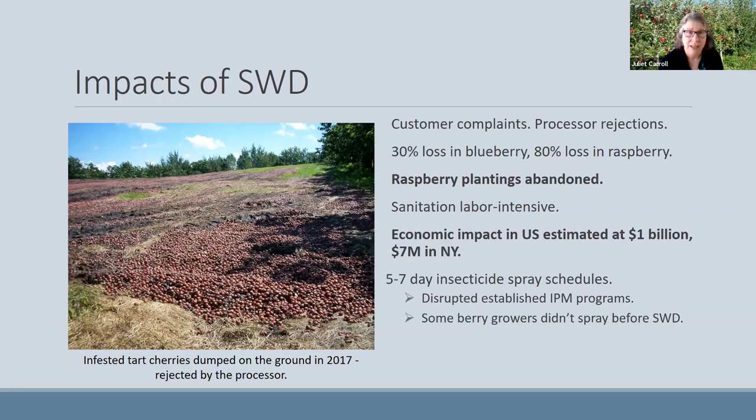Sanitation, as I mentioned, is labor intensive. The economic impact of this insect in the US is estimated at $1 billion, $7 million in New York State alone. 5 to 7 day insecticide spray schedules have disrupted established IPM programs in berry crops, and some berry growers in New York State didn't even spray before the advent of SWD.